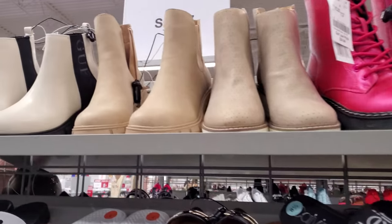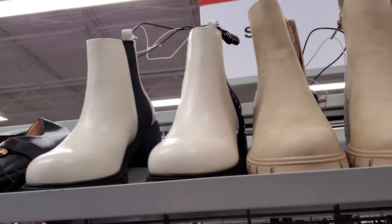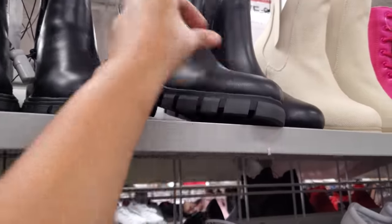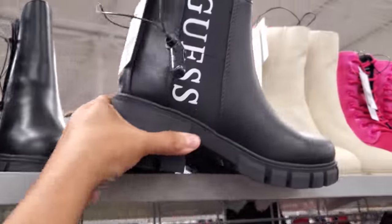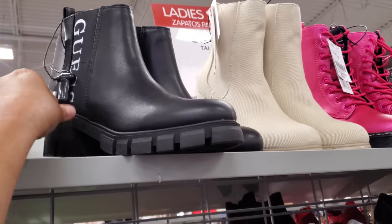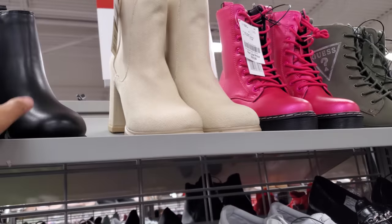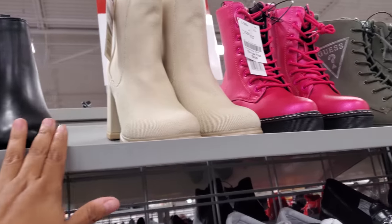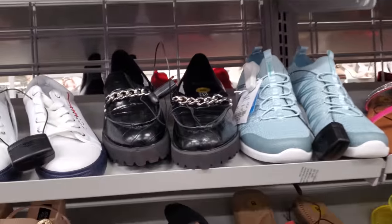A few more boots here. Here's another Guess one. Okay, and I found the black version of Guess. This one is $40. I kind of like that Guess. I like the boot, but do you guys like how it says the name on it? Can you do without the name on the shoe? I mean, that doesn't matter to me, but I know a lot of people like to show that name.